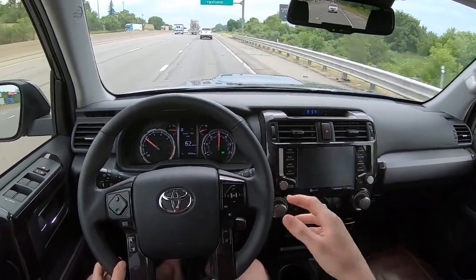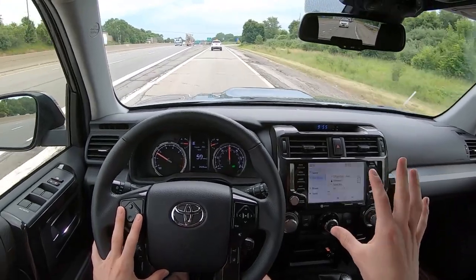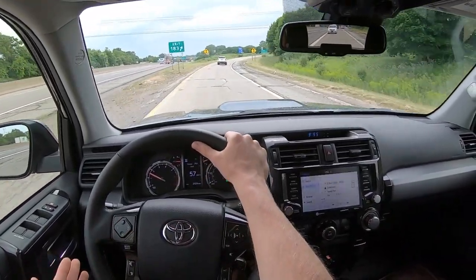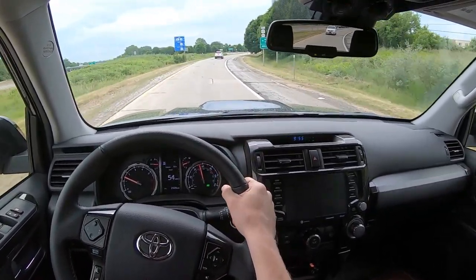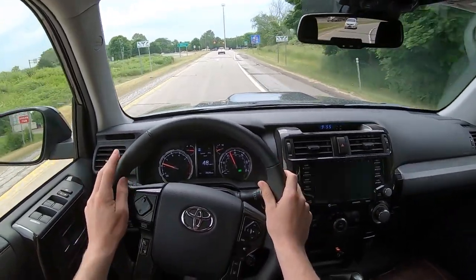It does have your Apple CarPlay, Android Auto, everything. So I'd give this system about a 6, maybe 6.5, depending on the day. Subjectively, for a base system in a car this price, probably about a 6.5 or so. As base systems go, it's pretty solid.